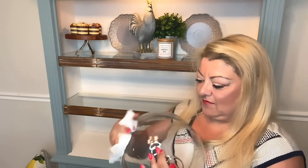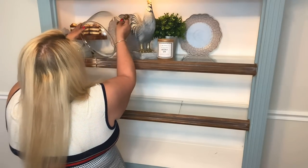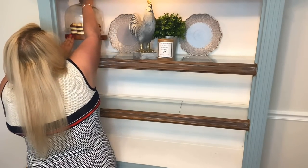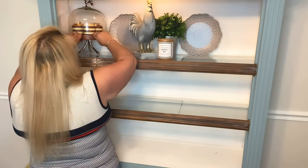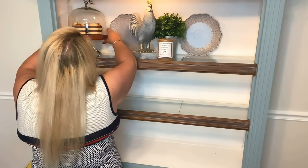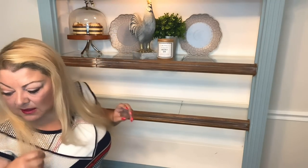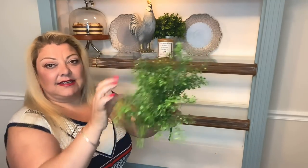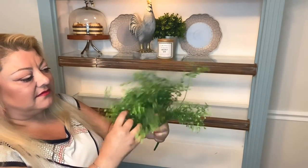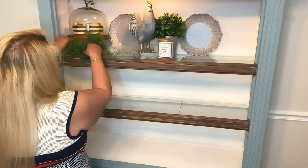Okay, one thing to notice, what I'm trying to accomplish here is a little touch of glam. I think a little touch of glam with the rustic and French country will go a long way. If you notice, my cake stand's got a little bit of gold on it. My rooster's got a little bit of gold on him. And, you know, I'm just adding little touches of glam because I think it kind of elevates and makes it look really cute.